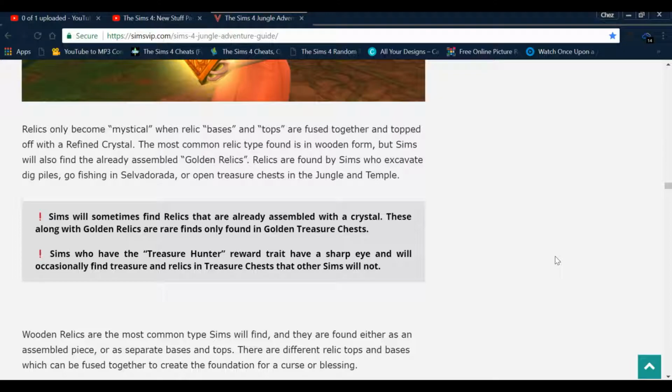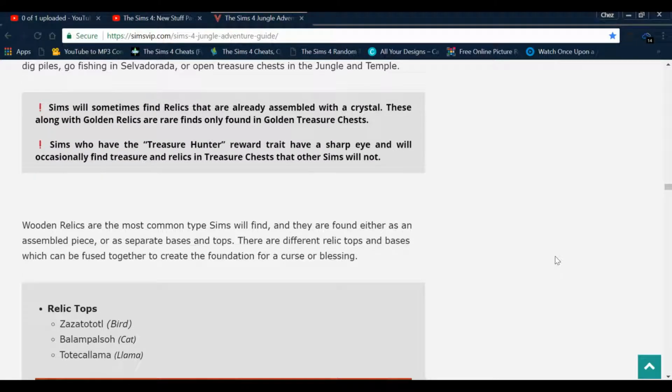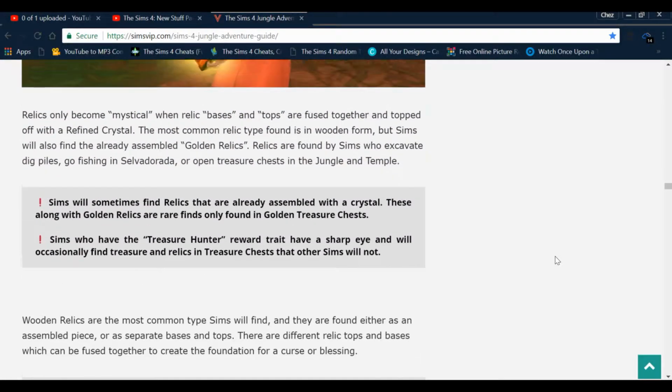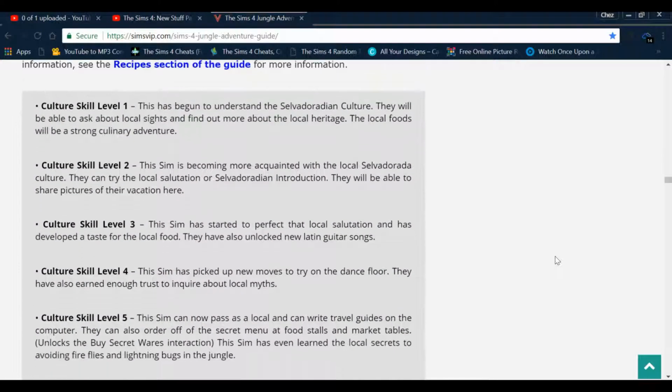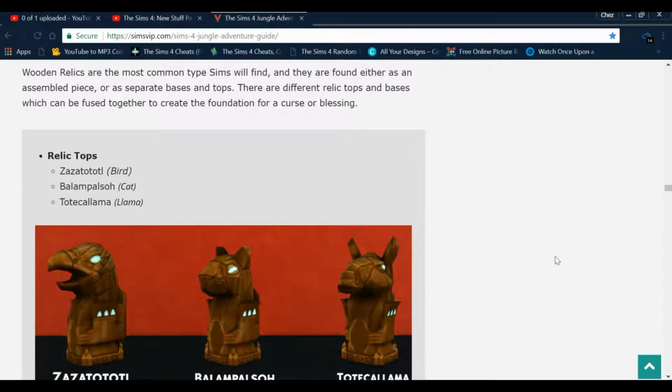So, let's see. It says, Sims who have the treasure hunter reward trait have a sharp eye and will occasionally find treasure and relics in the treasure chest. Thus, other Sims will not. So that would be a good trait to have. And it gave the reward trait for that. I'm not going to go up there. I'm assuming having a sharp eye would be from having the archaeology aspiration.